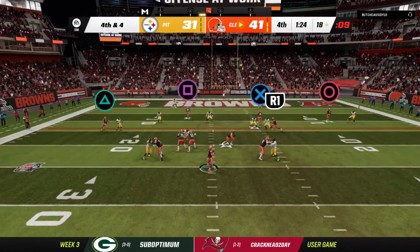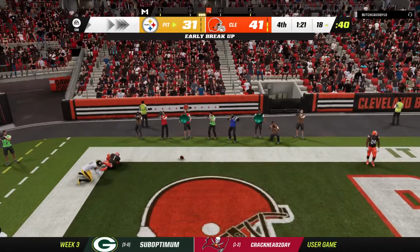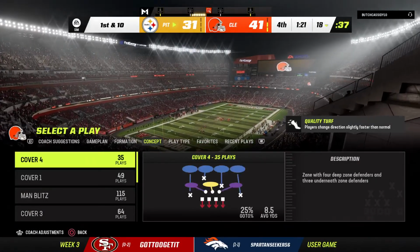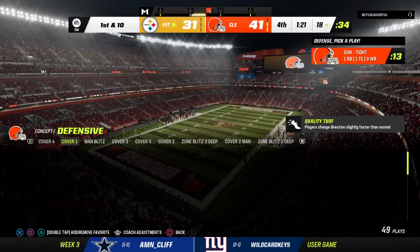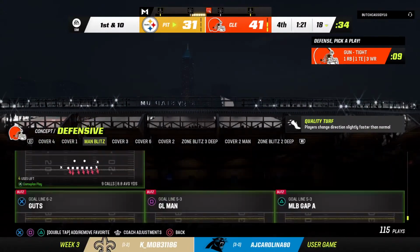On 4th down, Watson. And it's incomplete. They cannot convert, and they turn it over. The Browns unable to move the chains on 4th down. And this Steeler defense able to come up with a stop. So a tough pill to swallow there. A would-be touchdown pass in and out of his hands on 4th.